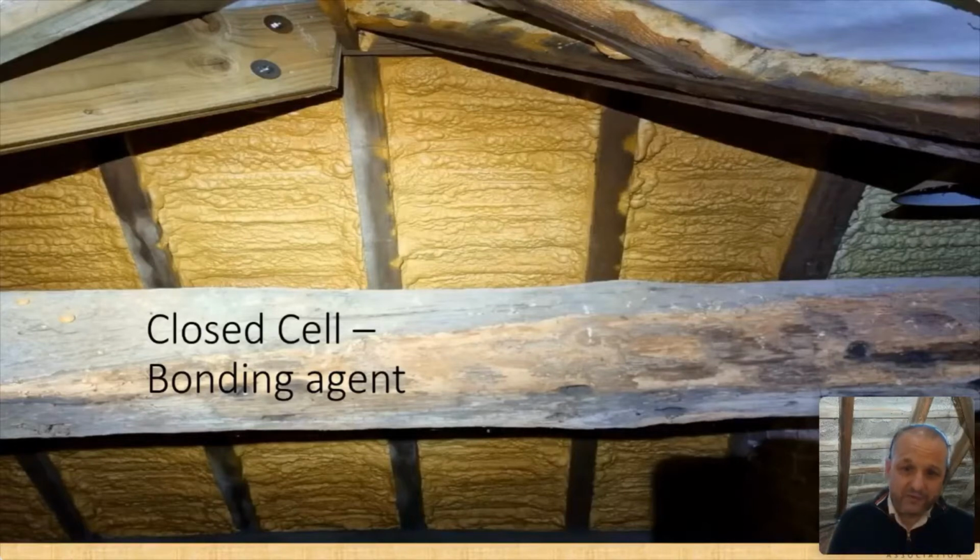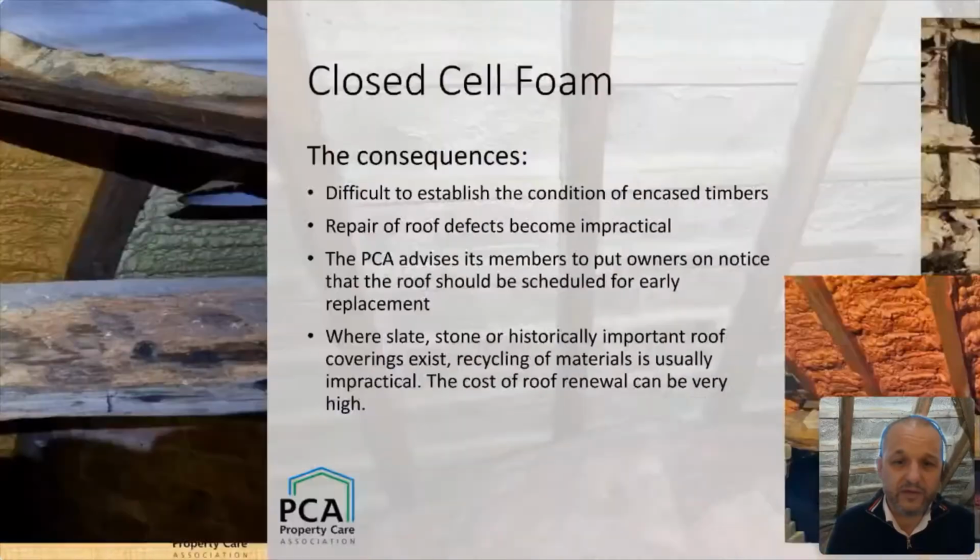But in this roof, part of the roof appears to have already been stripped and recovered, and membranes put on. There is some speculation that could potentially have been because of the accelerated rate of failure of the roof because of the foam.